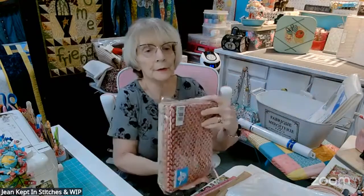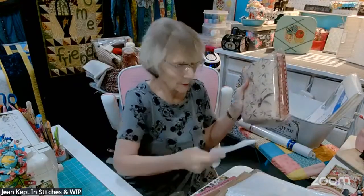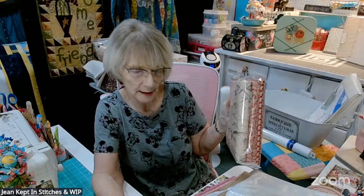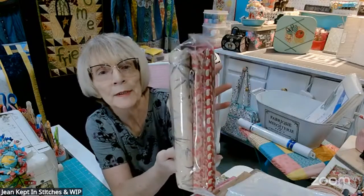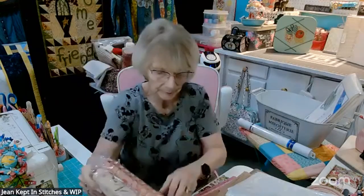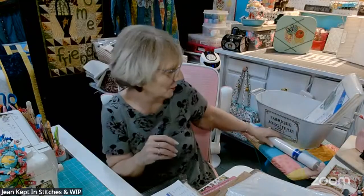And I also got 1, 2, 3. Let me look at my receipt again, wherever I put that. I'm not going to open this. I got 1, 2, 3, 4. Yes, there's 4 different fabrics in this package that are also with that same fabric line that I'm using from the French General for that project. So that also goes in there, except this will be cut down because that's a little bit more yardage than what I'm going to need for that.